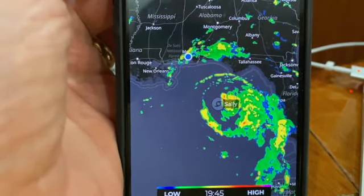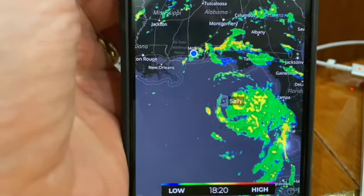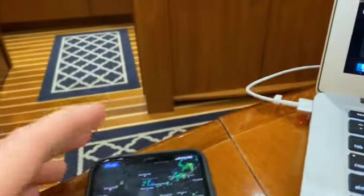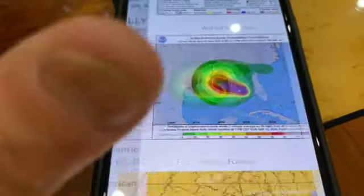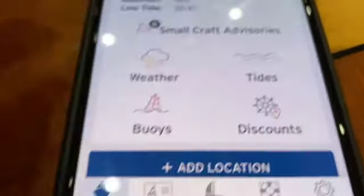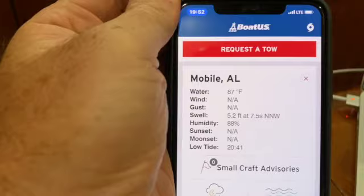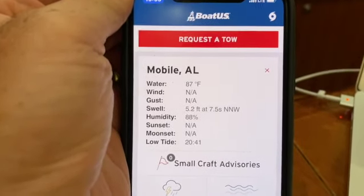We're watching it. She really is starting to look more like a hurricane. It's supposed to strengthen to a hurricane tonight. I'll show you what we're watching. So I'm a Boat US member. And so this is, you know, if we need to get a tow or something like that, and it gives a current state of what's going on in Mobile.